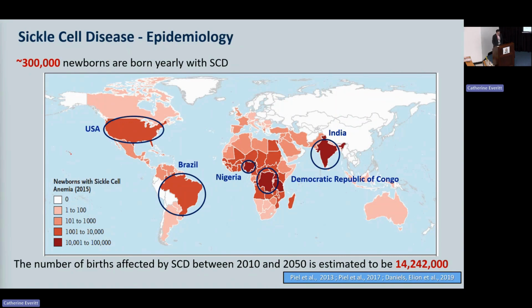Sickle cell disease is the most common monogenic blood disorder, and it affects about 3,000 newborns every year. In the UK, we have about 18,000 patients affected by sickle cell disease, and at King's alone, we care for 4,000. So 1/4 of the sickle cell patients in the UK are cared for by King's College Hospital.